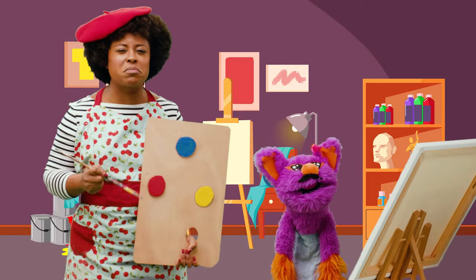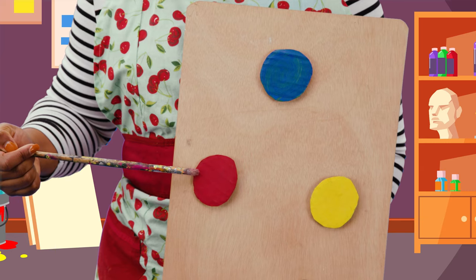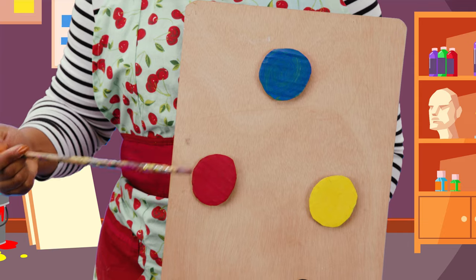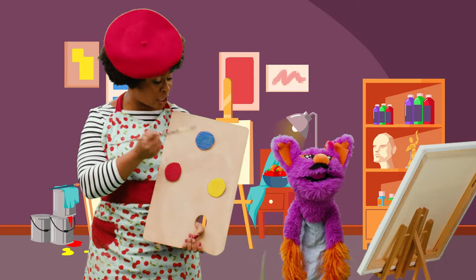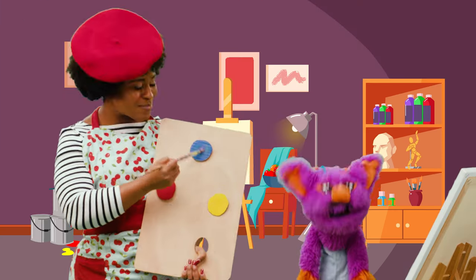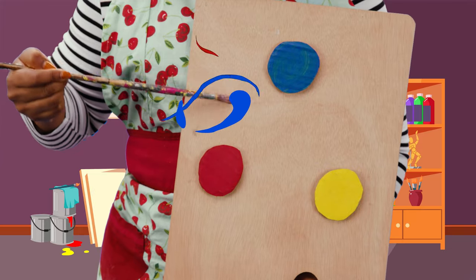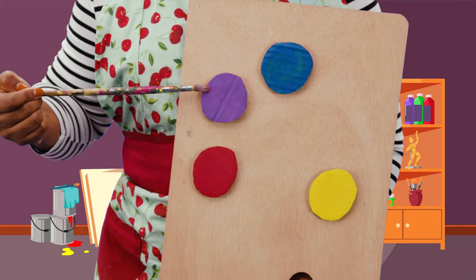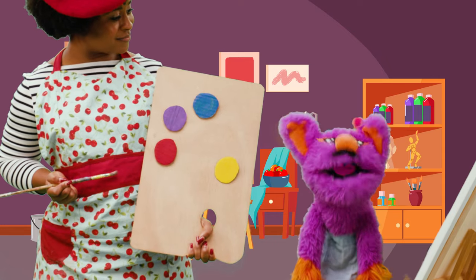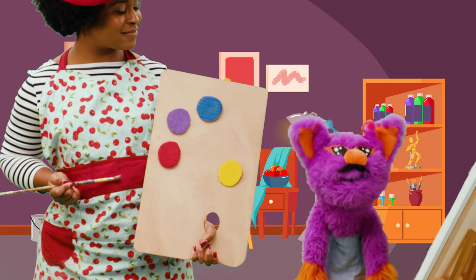Let's say we want to make the color purple. We'll take this color, which is... What color is this, friends? That's right! And we mix it with this color. What color is this? Good job! It's blue. And we mix them together like this, and it makes purple! What do you think, Nate? Whoa! That is so tubular! Perfect! I'll use that for the top of my surfboard.